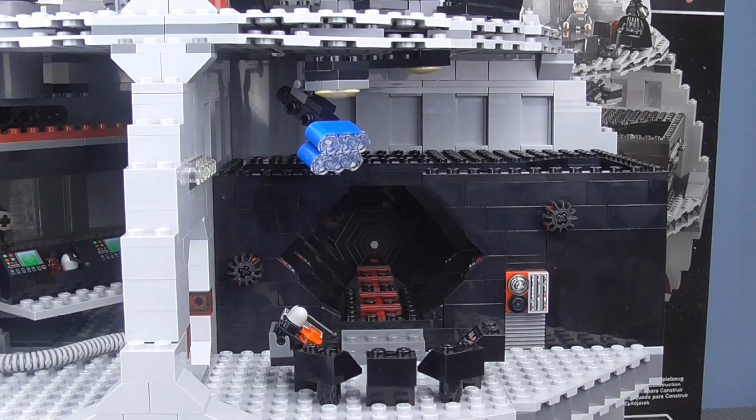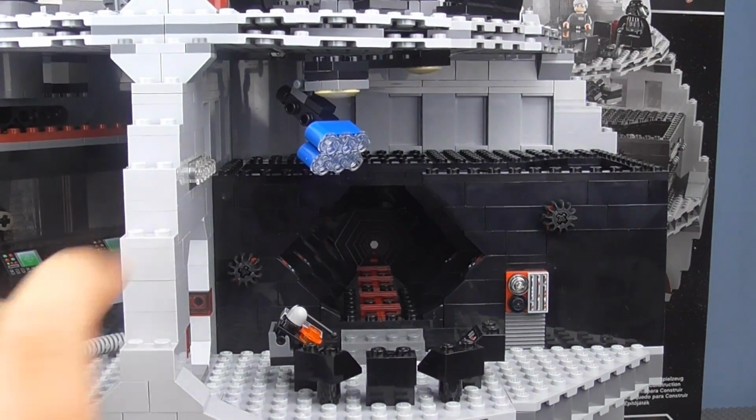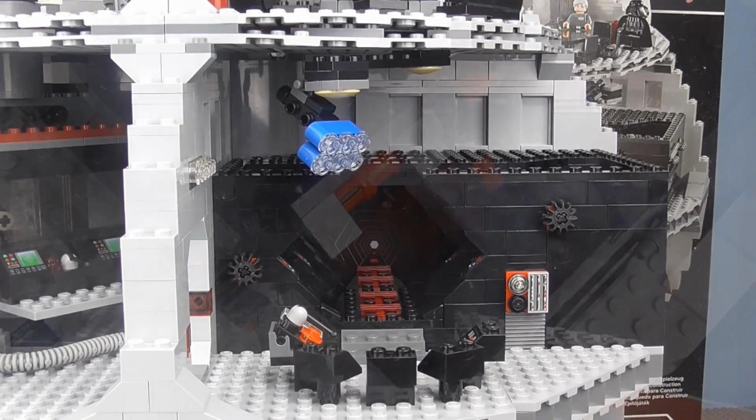I've got to say, a lot of this stuff, for a play set, for something that came out of the 8 range, really does resemble it very nicely. Of course, none of this is nearly accurate at all, but even so, it is seriously a good representation, despite the fact it's a play set. I'll give a brief glimpse in there, and then we'll go on to the next room.